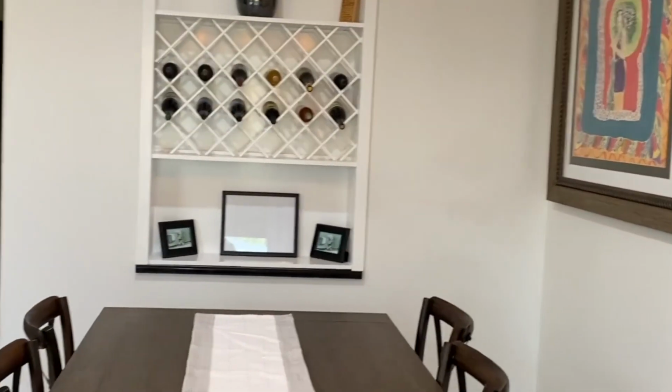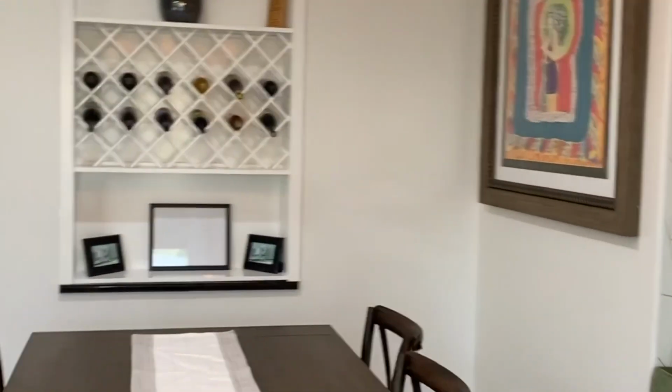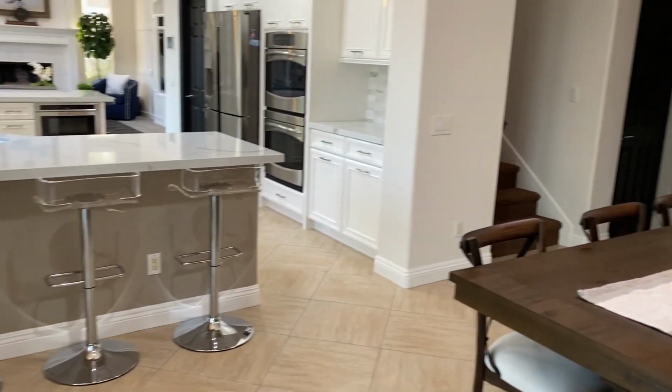This wine rack that you see here, this is a custom piece. This was an opening overlooking into the bathroom. A client thought it was just not a good idea to sit and eat, look into a bathroom. Enjoy the rest of this gorgeous house.